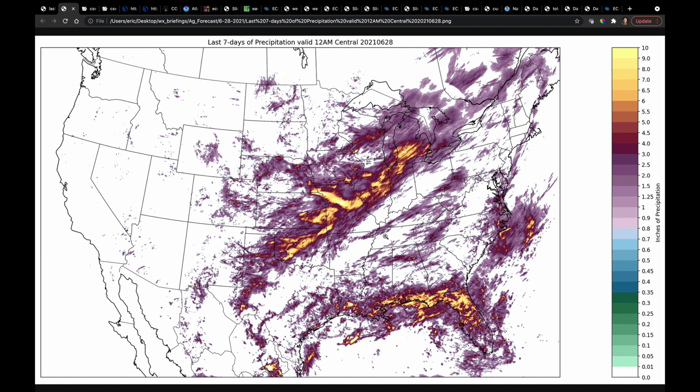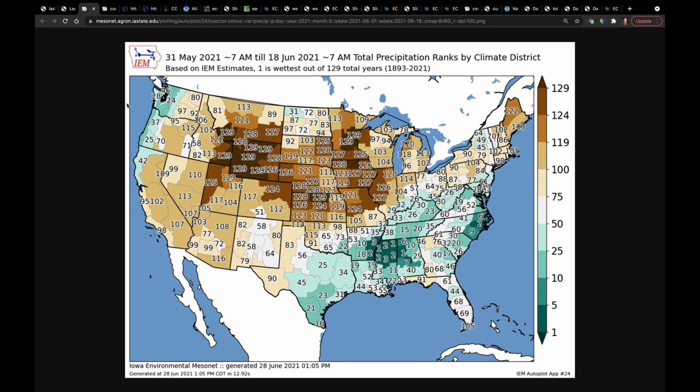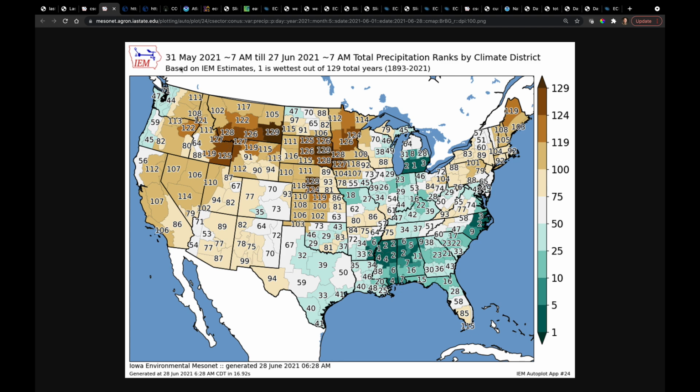Now, to add to this, I'd like to show you a series of maps that do a before and after comparison. The first one here is our June 1st through June 18th total precipitation ranks by climate district. This is the area where we had seen the drought region expand dramatically out of the northern Plains into the middle part of the country, into the western and central Corn Belt, while we stayed so very wet to the south over to the southeast. This map again goes from June 1st to the 18th. This is now what that map looks like when you include the last week, or last 10 days, June 1st through the 27th. Substantial improvement in these areas.